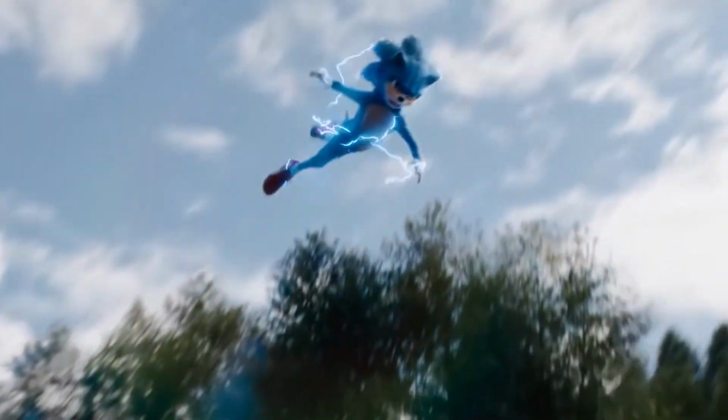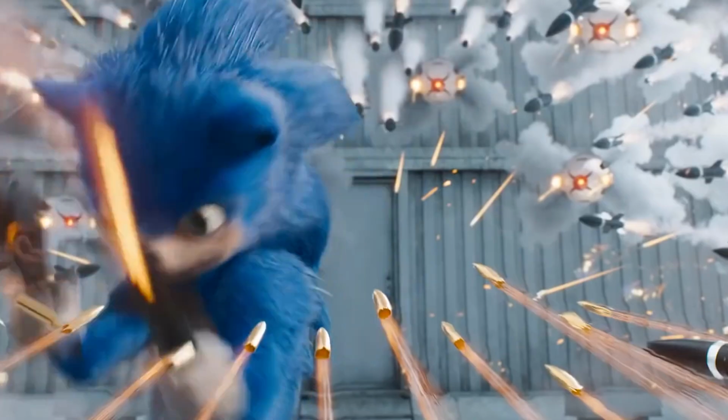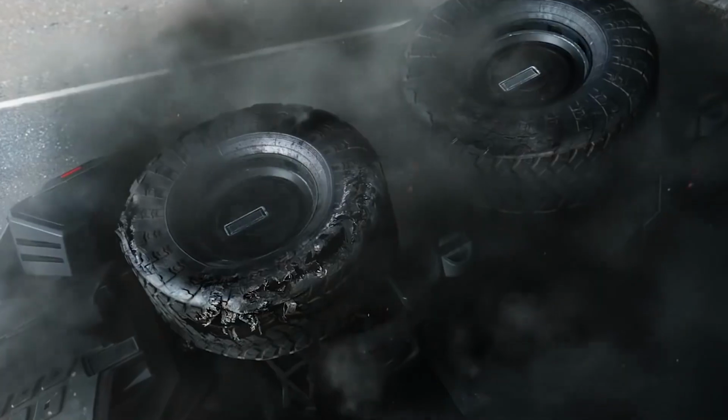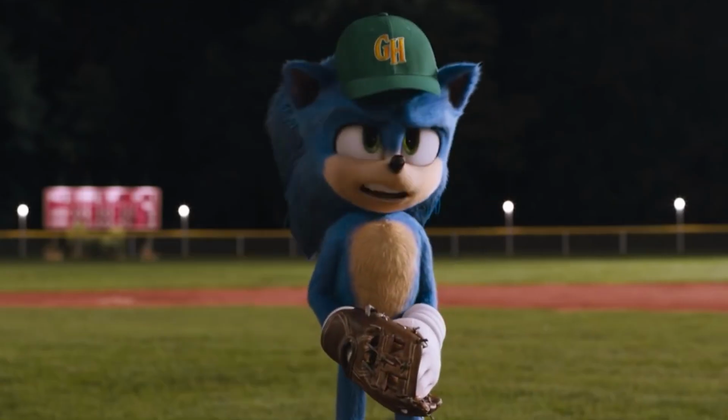It just came off as a bit too goofy and carefree, compared to the cool and collected Sonic many of us grew up with. When the trailer came out, fans made it very clear that they weren't gonna let Paramount ruin their childhood like this. The film had to go through a full-scale redesign after fans were horrified by its original CGI look.